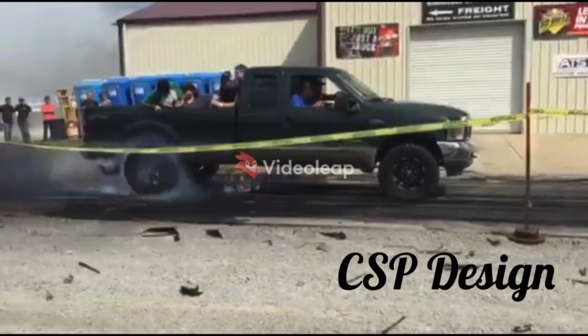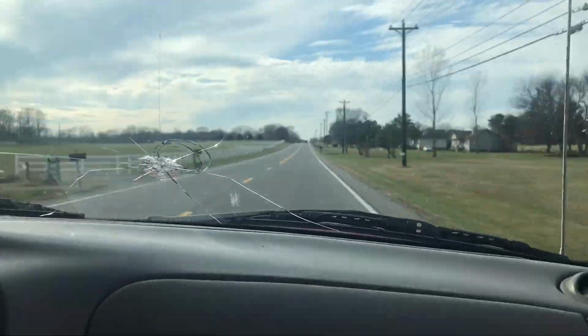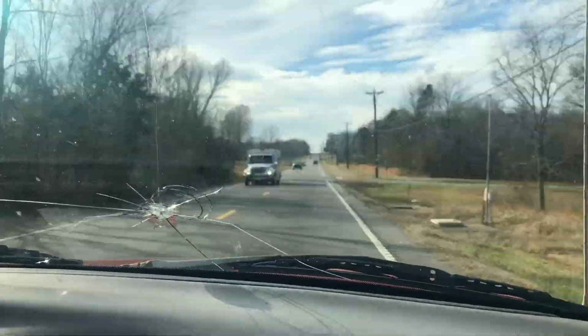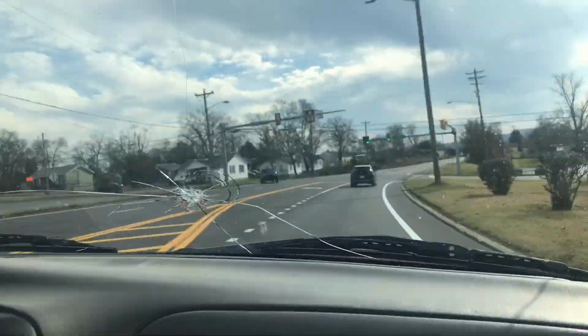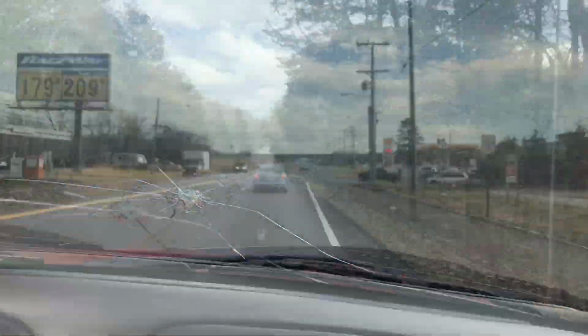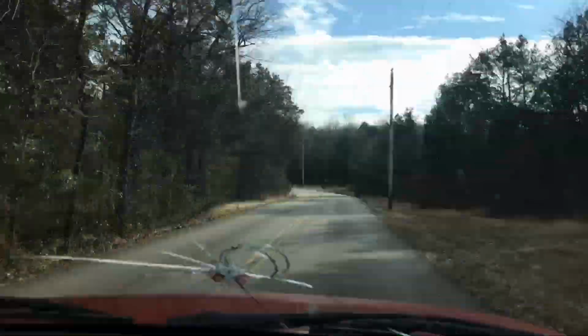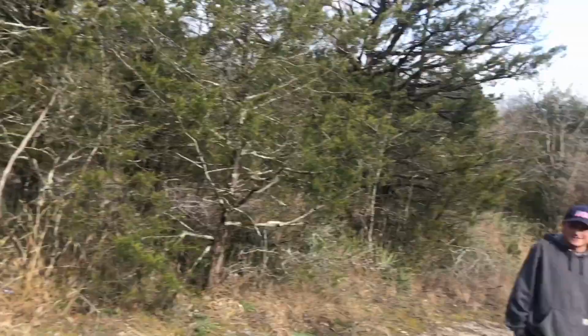We might be in some trouble today. It's gonna be a long ride. Off-roading today. Oh man, this one bad unit. She's all right.